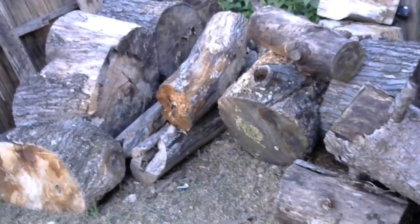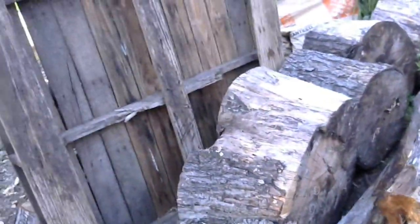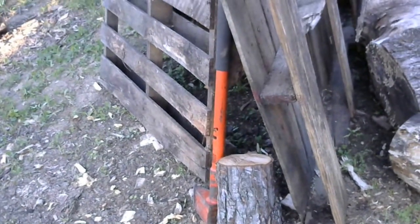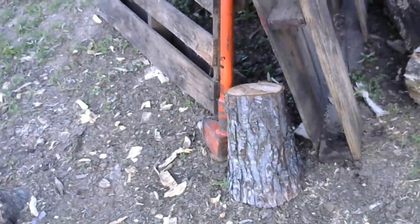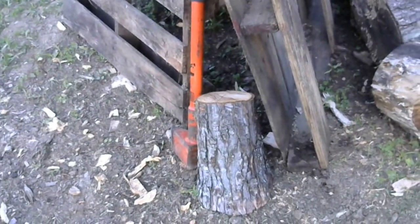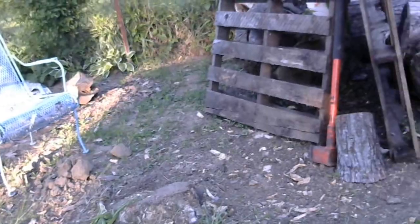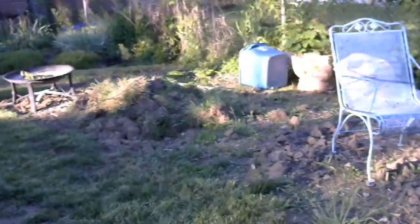This is normally my garden over here. But as you can see, there's still a lot of wood that I need to cut up. Plus, I wanted to let this go fallow. The problem that I'm having with the garden right now is that all the organic matter has been used up in it. Let me step back. So it's going back to clay, so I need to add more sand and more organic matter to the garden.